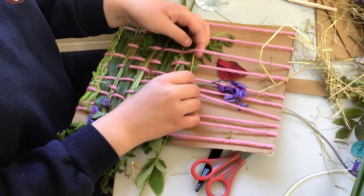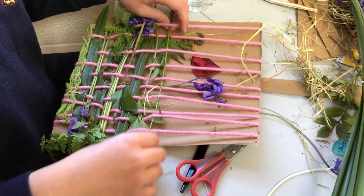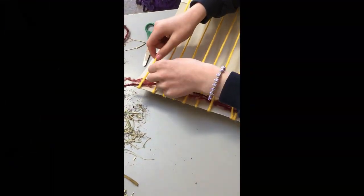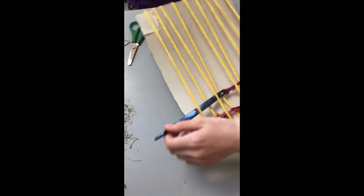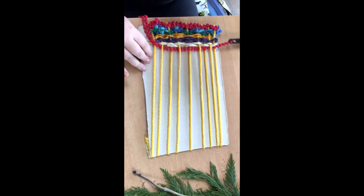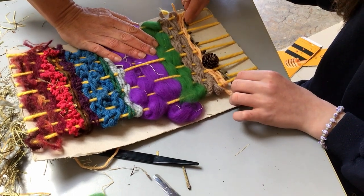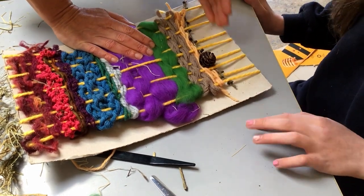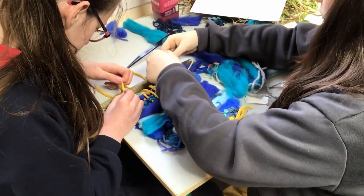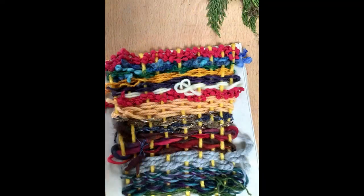Weaving. As part of the project, we learned how to weave. We made a loom using cardboard from a cereal box and string. We used string and went over and under and over and under, and we turned and did the same thing. You keep doing that till you have wool all the way, and when you're done you cut it off and tie knots here at the end, and you get a stick and tie it onto the weaving, and you tie it onto a wall.